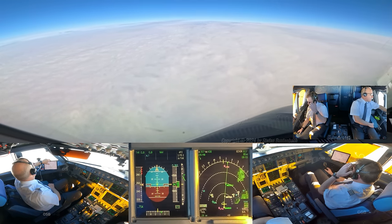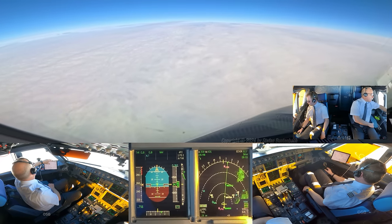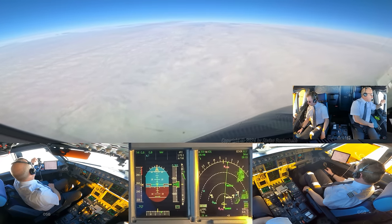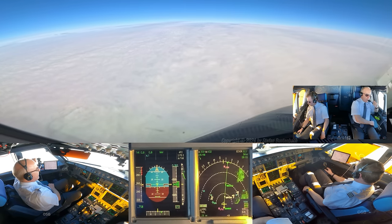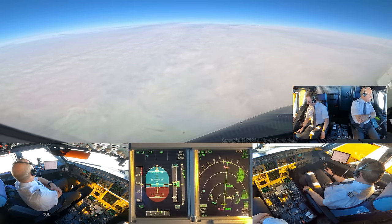So, Pendu is here. So then we have Dijon on the left-hand side, below the clouds.